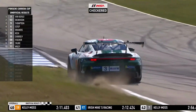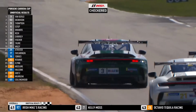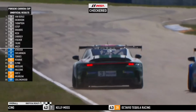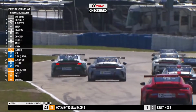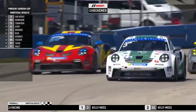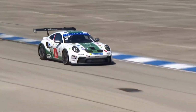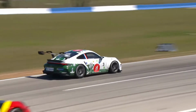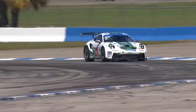The number 3 car making it 2 in a row. And first and second for Kelly Moss Racing. They also vacuum up the AM category as well. And the Kelly Moss cars then certainly finding something, as Jeremy was mentioning. Take nothing away from Kai van Berlo. 2 perfectly judged races this weekend.